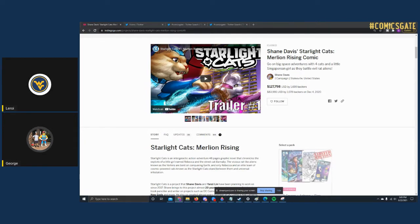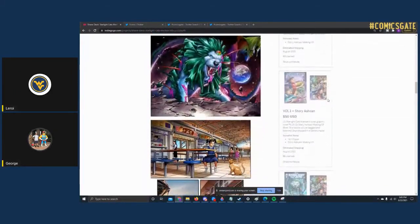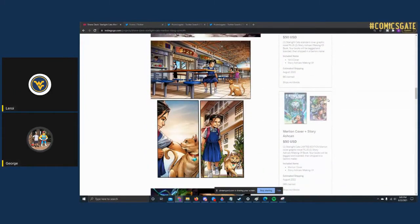The basic background on the story is it's about a little girl, big adventure, cats in space is the old saying. It's about a young girl named Rebecca who finds a cat wandering the streets of Singapore, a cat by the name of Barnaby, who is more than he seems. An adventure ensues, and she meets the Starlight Cats, a team of four cats that have powers based on the jewels that they carry. And unbeknownst to her, a gem that was once her grandmother's is one of the jewels, and she's endowed with these powers as well.